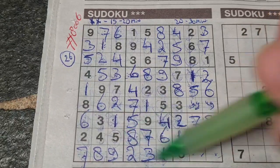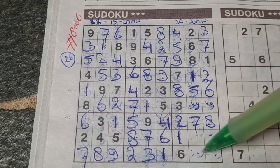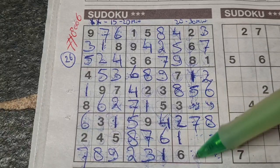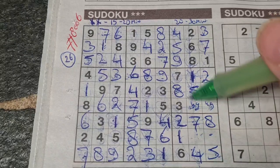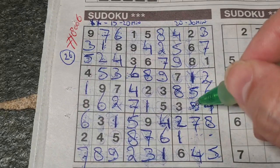The 1, the 2, 3, 4 is missing and a 5 is missing. 4 and 5. We have a 5 in this column. No 5 there. 5 should be here and a 4 goes there. 4 and 9. We have 4 now in this column. No 4 there. 4 should be here and a 9 goes there.